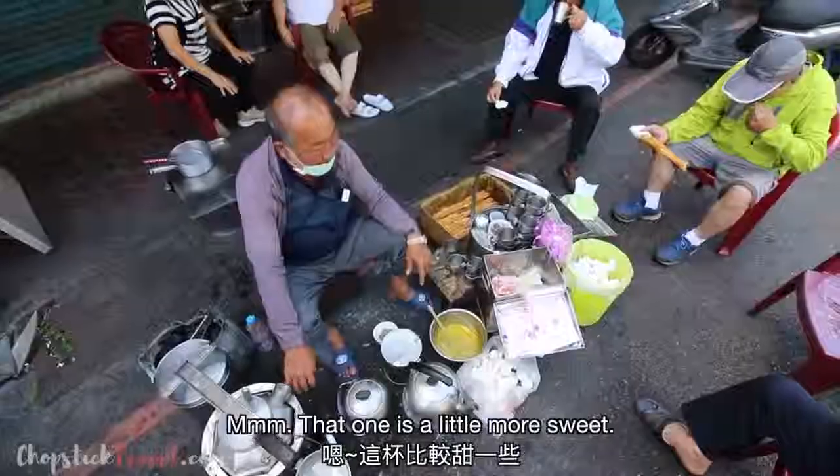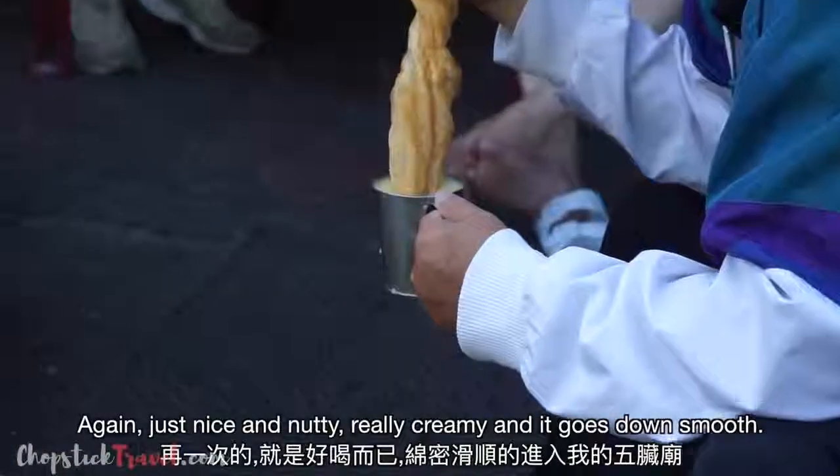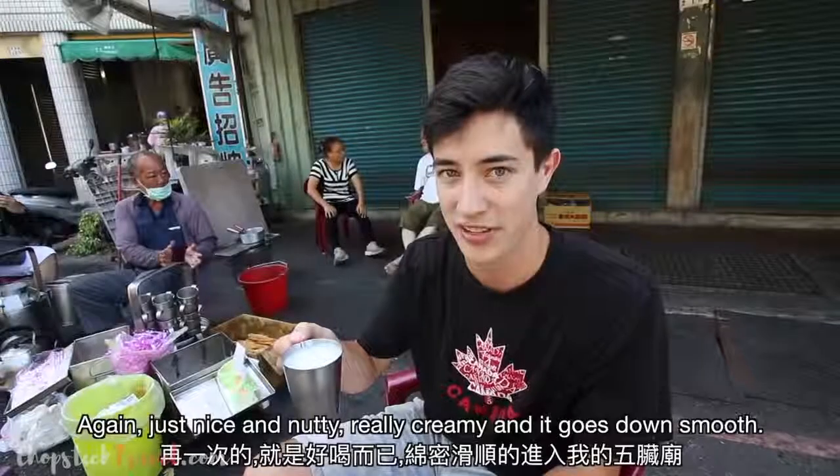Oh, that one's a little more sweet. And again, just nice and nutty, really creamy and goes down smooth.